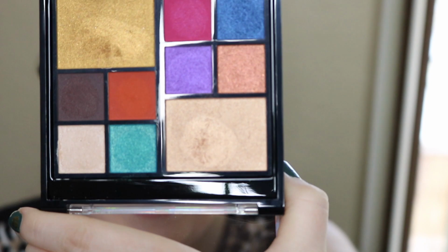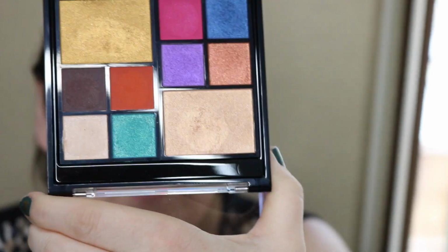Alrighty. This palette is beautiful. What should I do today? I'm wearing this cheetah print. Is this cheetah? Some sort of animal print. I can never tell them apart. I need to study biology or something. Let's do something really funky.